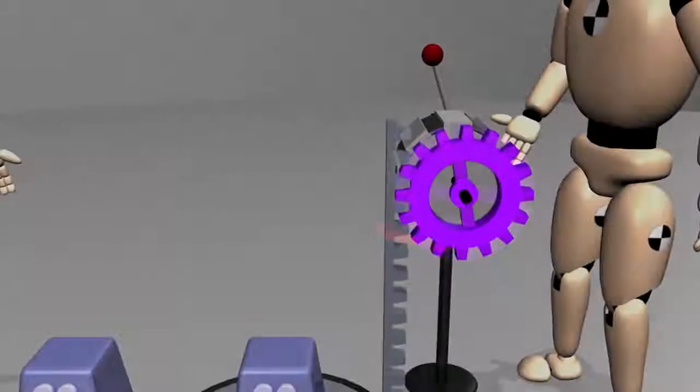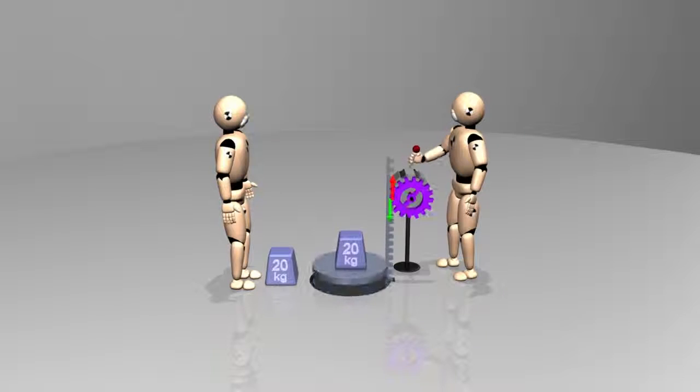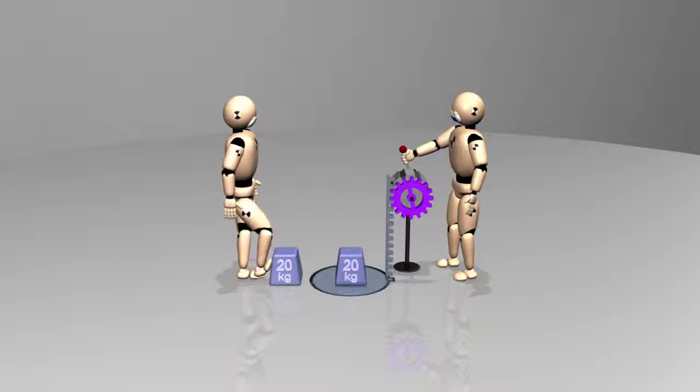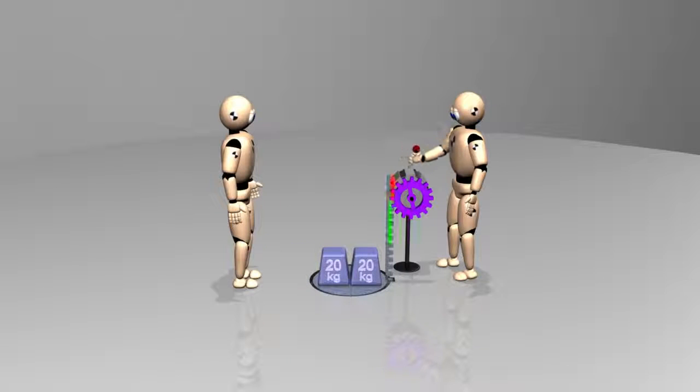Let's study our engine. The gear attached to it exerts a certain amount of force. This force can lift 20 kilograms, but not 40 kilograms. We will now demonstrate how a few additional gears can enable us to lift 40 kilograms.